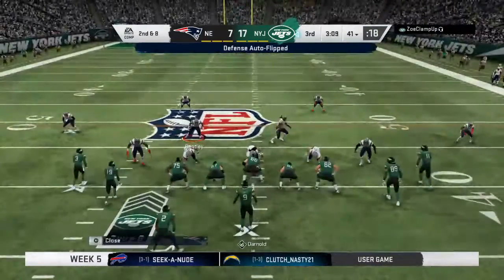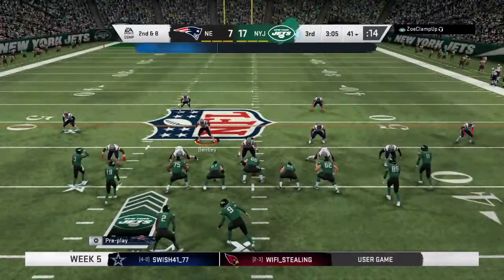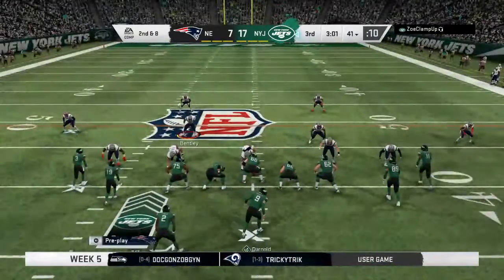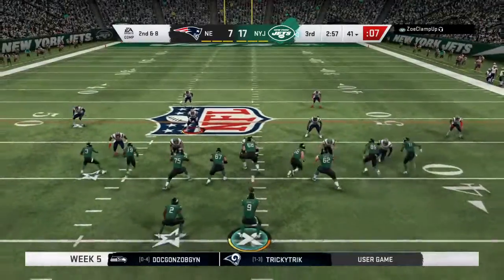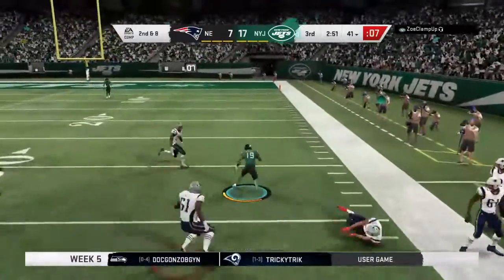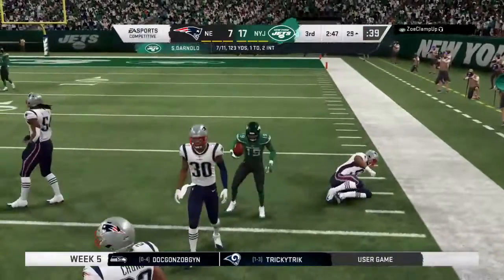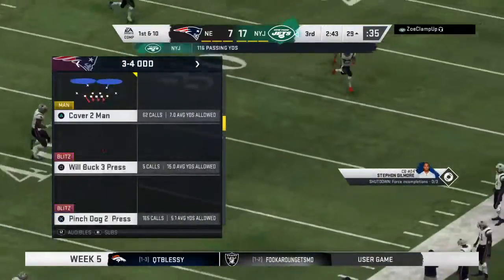Here's 2nd and 8. Watch the run. Watch the screen pass. Play action. It's Darnold. The throw on target to his receiver, McKenzie. And he'll go down, but not before getting this inside the 30. A gain there of 30 big ones.